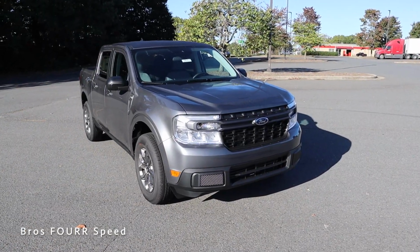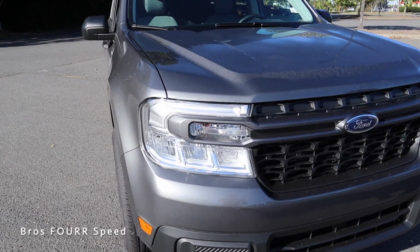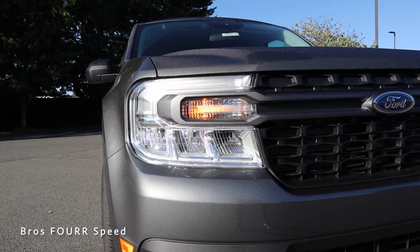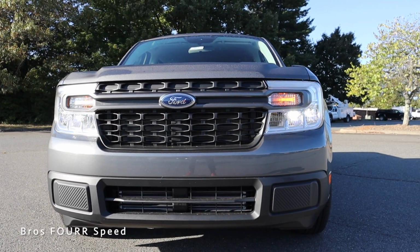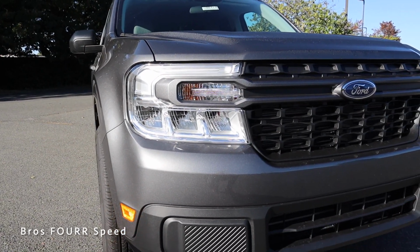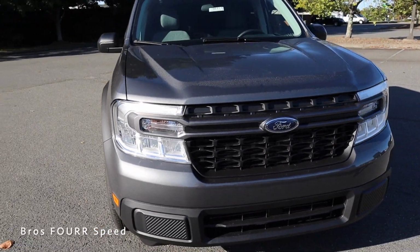Now as we move on to the exterior for the all-new Ford Maverick, let's start off with these LED headlights. I really like the design for the overall housing. You'll notice too that the LED turn signals are right in the middle, and part of the grille is also incorporated surrounding the turn signal just to give it a great look. You'll notice that this does have DRLs as well, and you can see the headlights and the high beams are on the lower section. So it's a really nice all-new design.